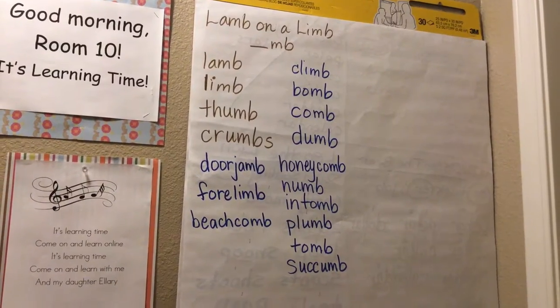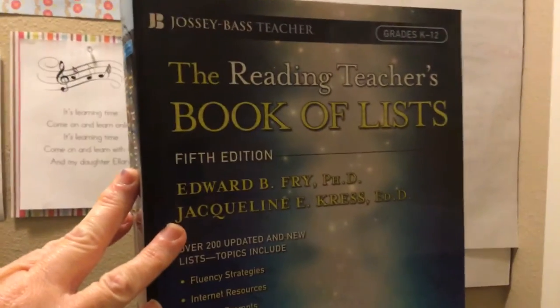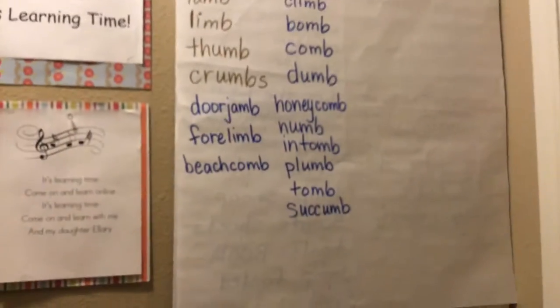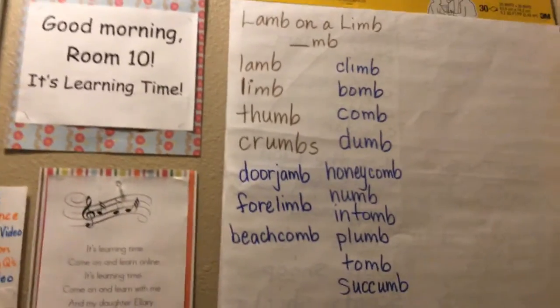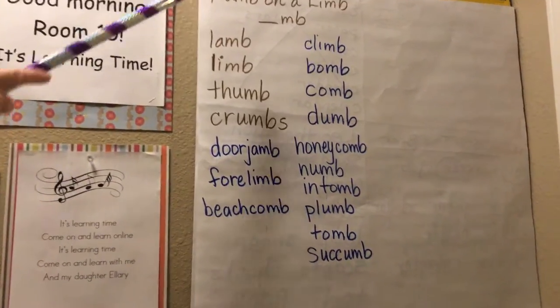So, of course, Mrs. White and her reader's book, the reading teacher's book of lists, best book in the whole wide world. Isn't that right, Ellery? Yes. She's like, uh-huh, whatever. Best book in the world. Of course, that book, my special book, had all those other words. All right, Ellery, go ahead and zoom on in.